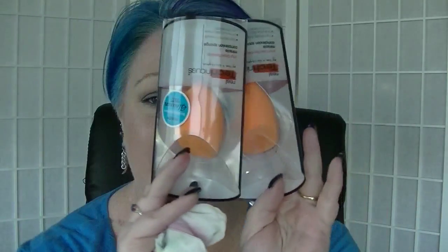One of the first things I actually picked up were 2 Real Techniques sponges, because they were like $10 each, and they're normally like 17 in Australia. And the dog ate my last one, so I had to replace that like you do.